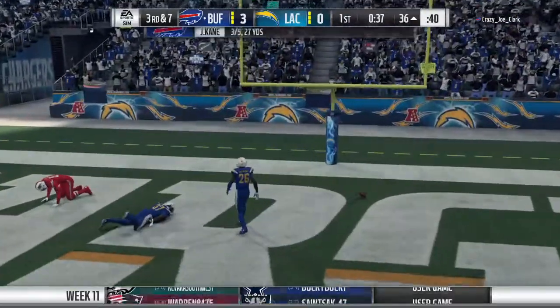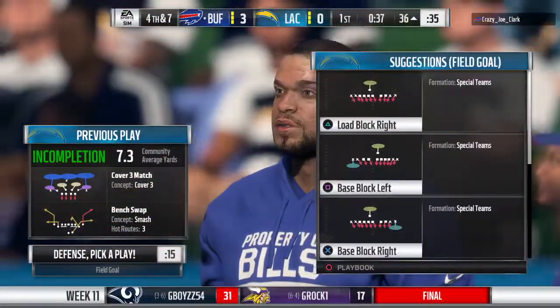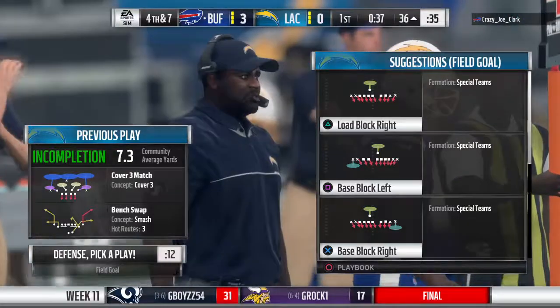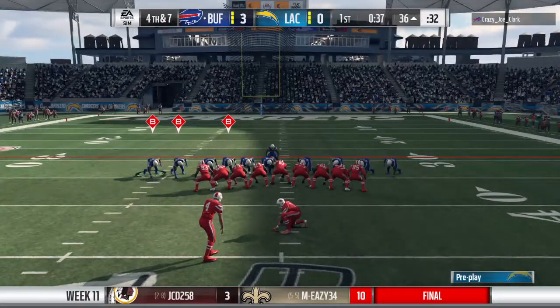That's going to be knocked away and incomplete. I like the boldness, and I like that they took a shot downfield, but it was well covered, and he was able to get a hand in and knock it away. So out comes a field goal team now for the second time here today. From the right hash, this from 53.